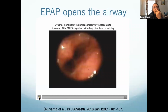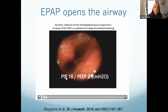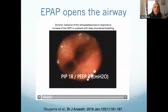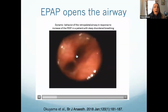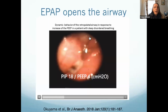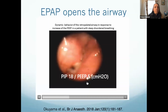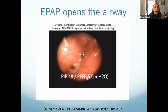Just to show, the scope is going down the nose, and we're seeing the soft palate right here. The inspiratory pressure is 18 and the expiratory pressure is going to be changed. So now we're at a low point. We're seeing the soft palate balloon into the airway. This is the posterior wall of the pharynx. The lateral walls are here, and here's the soft palate. So you can see as the positive expiratory pressure is increasing. Just watch.